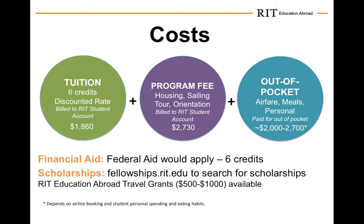The good news is, because you're taking 6 credits, it's likely that your federal financial aid would apply towards some of these program costs. We have a whole student budget worksheet that outlines all of these costs, and I'll link to it in the video description. You can download that budget worksheet, print it out, bring it to a meeting with your financial aid advisor, and they will help you understand how your aid could apply towards some of these program costs.